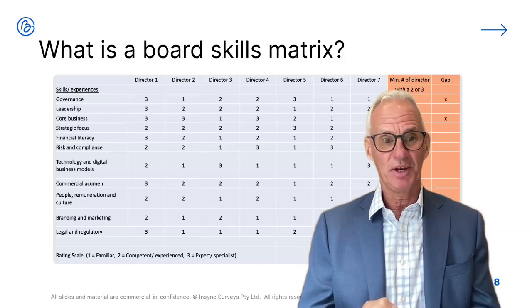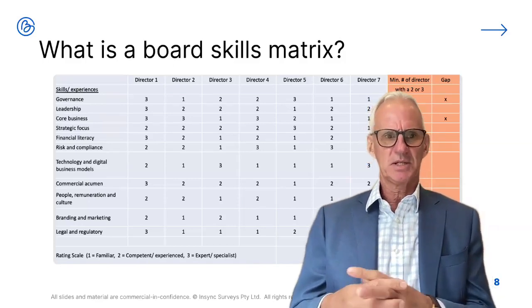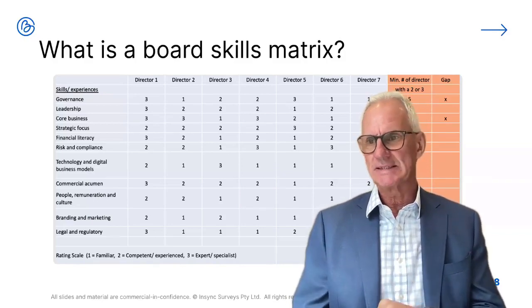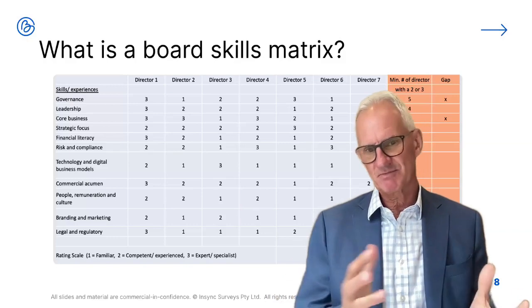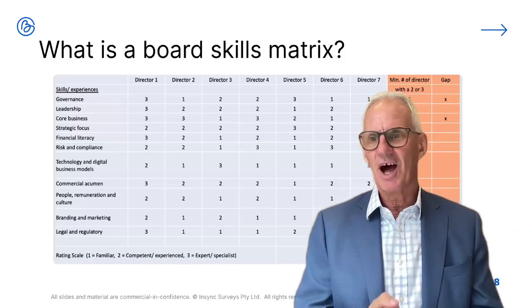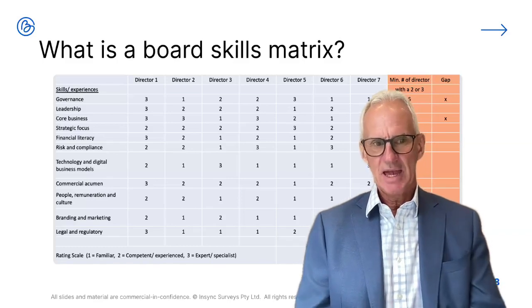Susan interestingly pointed out, but hold on, Director Three's got a one, doesn't really know much about the core business. So that's a really interesting thing. There's a lot going on here. I love talking about the core business, and that is so fundamental in a board skills matrix.